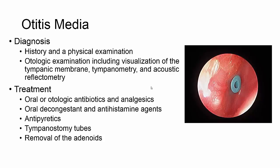Treatment is oral or otologic antibiotics. That's going to be like drops that go into the ears, and painkillers, oral decongestants and antihistamines, especially if it's going to be based on allergies, or it could even be based on a head cold. Antipyretics, wanting to keep the fever down. Tympanostomy tubes, that's what you see here in the picture. These are what we call ear tubes. And also there could be removal of the adenoids if they're very enlarged.